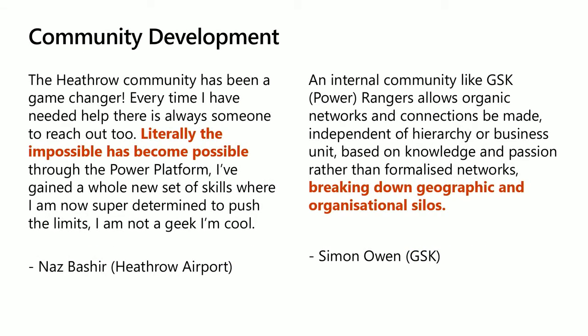I'm based in London, and I'm fortunate enough to be surrounded by a truly inspiring force of nature when it comes to Power Apps. Our Power Apps user groups are often attended by about 100 people. And two of the people I look up to most are Ness from Heathrow Airport. She recently returned from maternity leave, and she joined the Power Apps champion community at Heathrow.